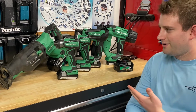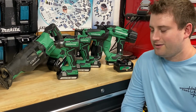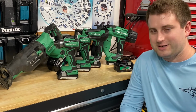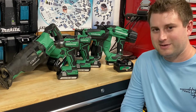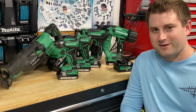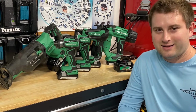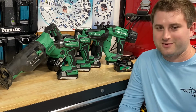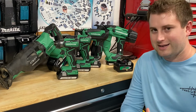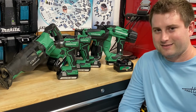Looking to my right here, I've got a selection of tools from Metabo HPT. Here in the States, we have a very limited selection of tools available. In stores, you're going to find the most limited selection of anywhere. They do have a few more available online, but some of those are hard to find or even relatively unknown. I wasn't even aware they make two vacuums. They make a larger shop vac style vacuum, and they also make a little handheld vacuum. You really have to search for those online.